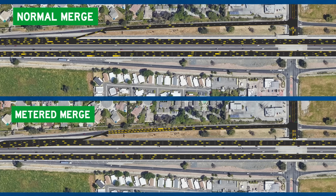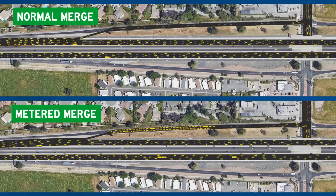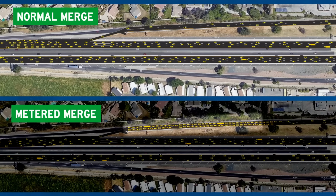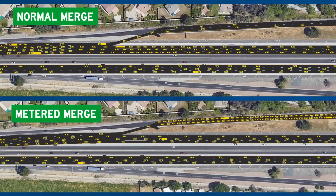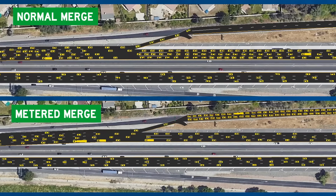Compare these two rush hour simulations, which a fan of the show cooked up for me in some professional modeling software. The line at the meter looks insane. But watch very quickly how much better the freeway moves because of it. Even with that extra wait at the meter, your overall travel time will be significantly shorter.